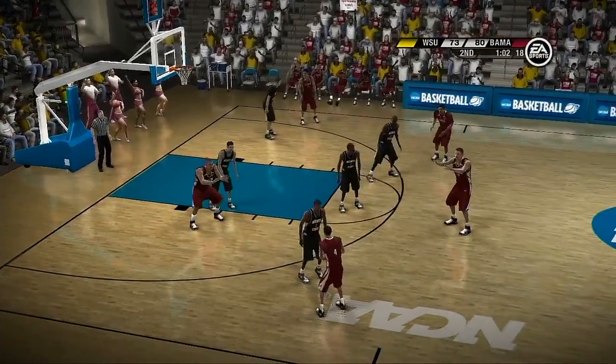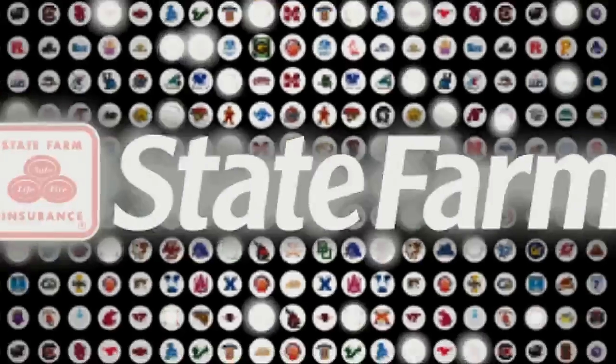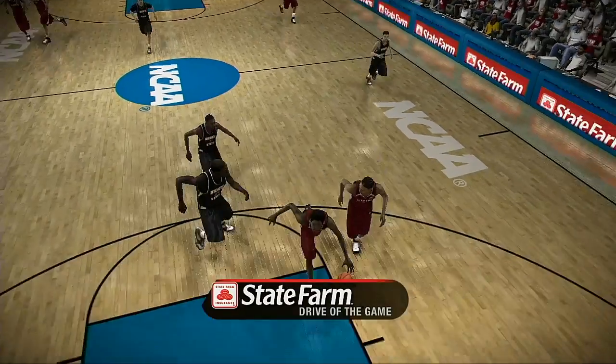They're working around the perimeter. They'd like to get it inside to the low block. Unable to so far. Nice job of packing it in defensively. Yeah, they're really doing a great job packing it in. Did a great job of anticipating that lateral pass.